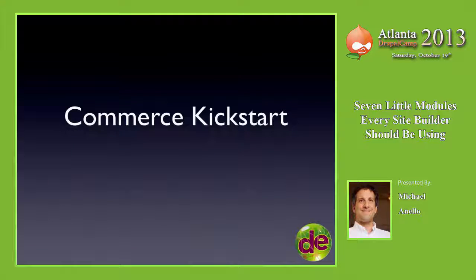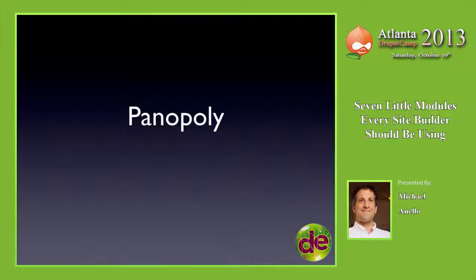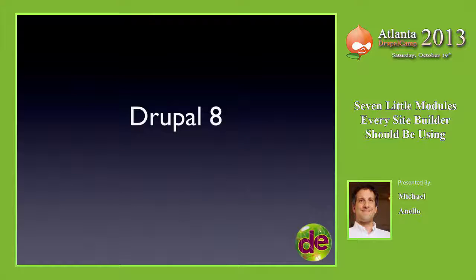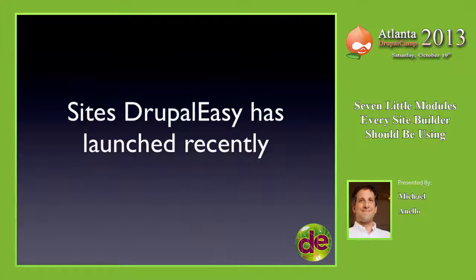I also looked at Commerce Kickstart. Anybody have any idea how many modules are enabled with Commerce Kickstart out of the box? Yeah. Panoply distribution, which I love and use a lot. Not quite 100, but it'll be 100 by the time you're done with your Panoply site. Drupal Commons, 137. How about Drupal 8, where it stands as of right now? How many modules are enabled by default? Anybody want to take a stab? 40? Close. That's a great number right there. Sites that we've launched recently, 122 and 152.